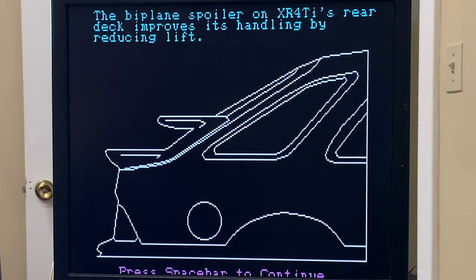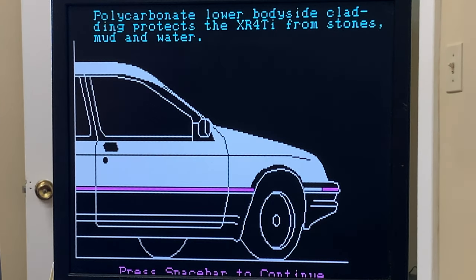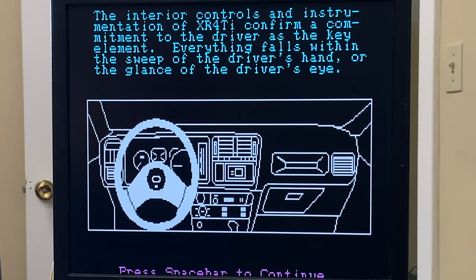The biplane spoiler on XR4TI's rear deck improves its handling by reducing lift. Polycarbonate lower body side cladding protects the XR4TI from stones, mud, and water. The interior controls and instrumentation of XR4TI confirm a commitment to the driver as the key element. Everything falls within the sweep of the driver's hand or the glance of the driver's eye.